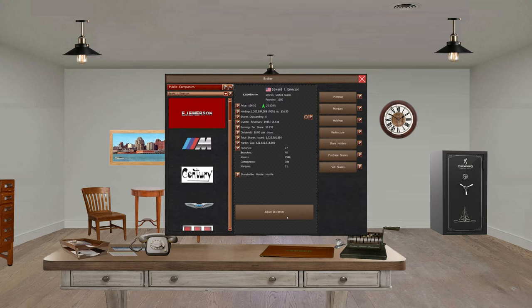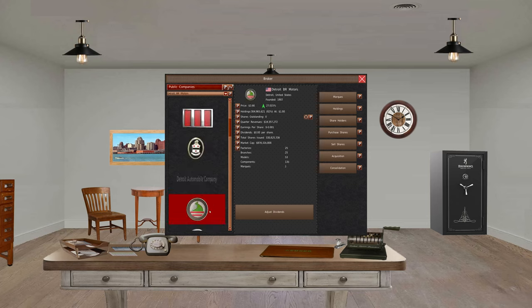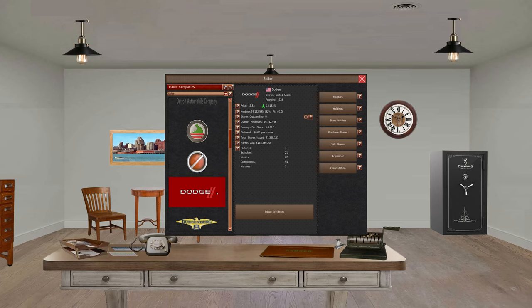Our company has risen 20.628% with a closing price of $16.50. Century has risen 12.778% with a closing price of $27.32. Chrysler has risen by 4.977% up to $19.52. BR Motors has risen 27.015% for a closing price of $2.55. Dodge has risen 14.183% with a closing price of $3.83.